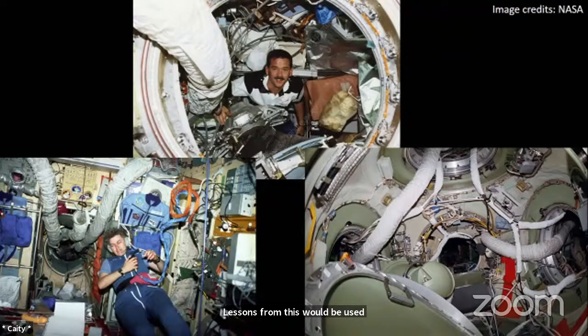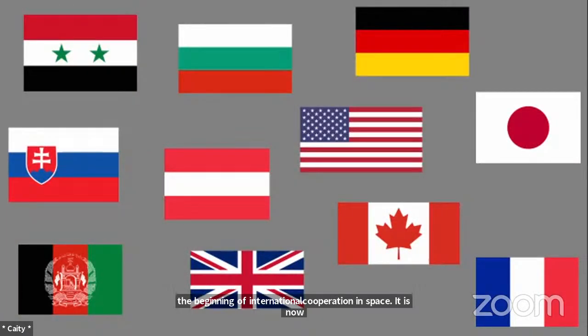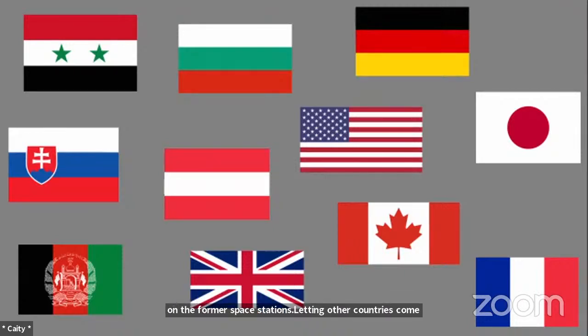So this space station, Mir, really is the beginning, as I said, of international cooperation in space, which is now fairly standard aboard the ISS, but this was new. And over its life, Mir hosted astronauts from Syria, Bulgaria, Afghanistan, France, the United Kingdom, Austria, Germany, Slovakia, the United States, Japan, and Canada. So this was the first time, you know, they started to experiment with this on some of the Salyut stations with letting cosmonauts from Soviet bloc countries come aboard the Salyut stations. Mir is where it really opened up and started including the rest of the world.